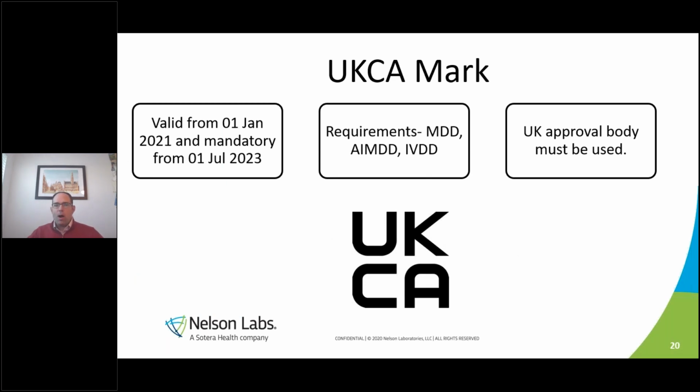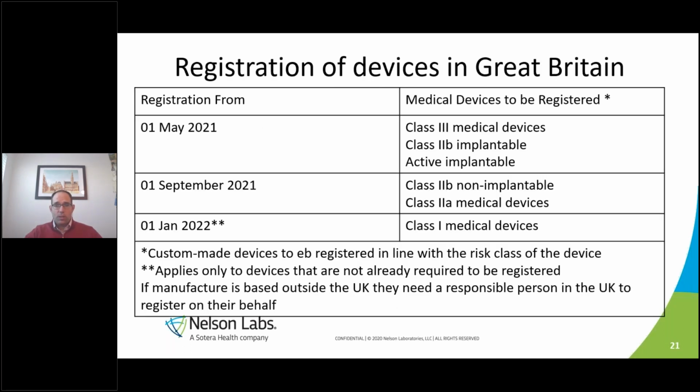And this is their new mark, the UKCA. It will be valid starting this year, and it'll be mandatory in July of 2023 to be selling devices in the UK. They are following the MDD, AIMDD, and IVDD requirements, and a UK approval body must be used. These are some dates for registration based on the classes of your devices. This is more just for your information, but you can see the registration dates are required based on the types of device you have.